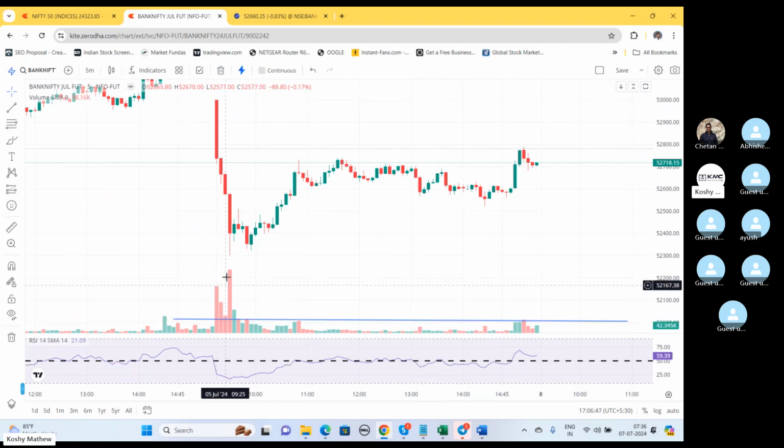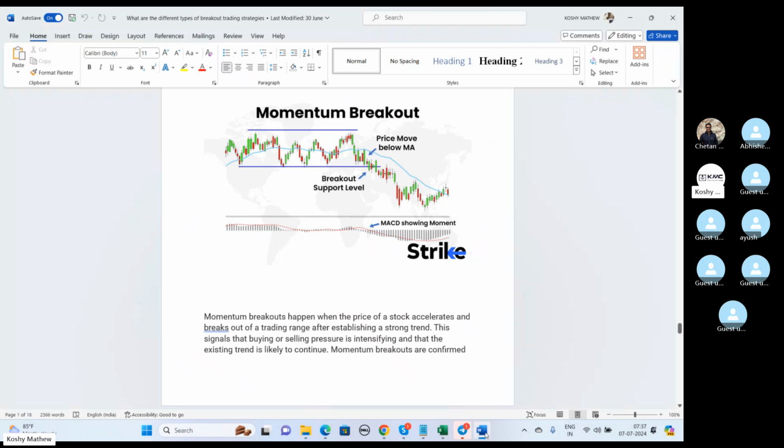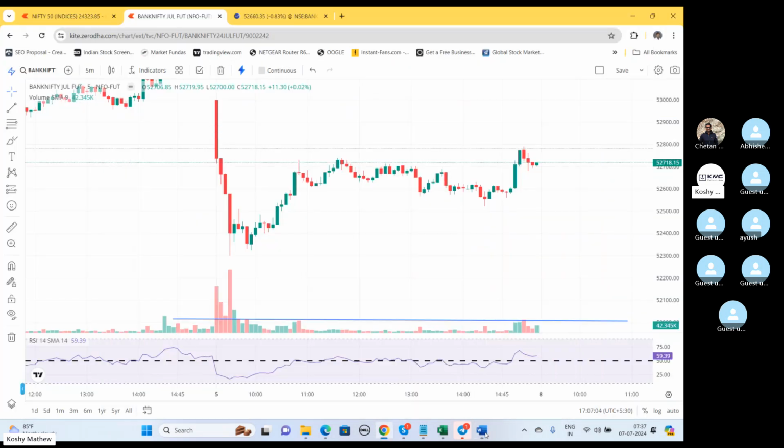But see, look at these volumes. Volumes indicate whether the market is going down or up. Entire day it is range. This was small volumes, but again you see a small upsurge of volumes here. That is when the market went up. So that is something to do with momentum breakout. Volume with price action means price is also moving along with volume, momentum. Like momentum is mass into velocity, right? Momentum, there's a mass plus speed.